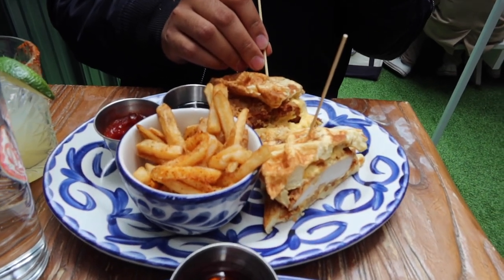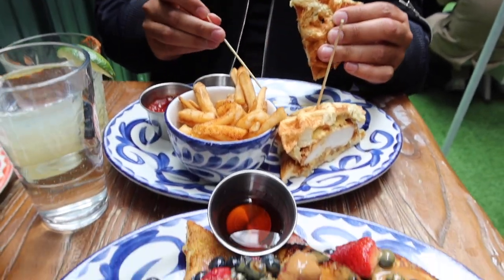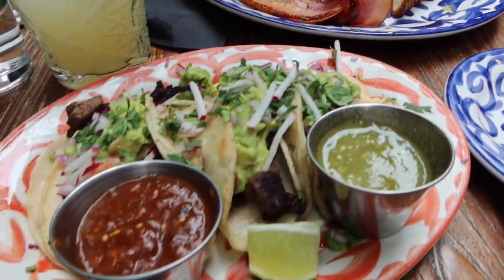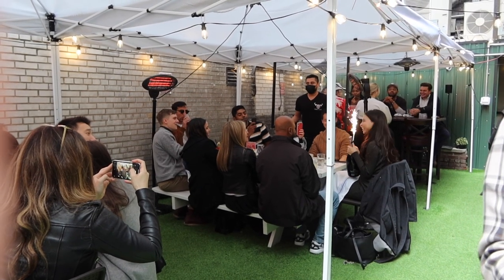For our entree, Alsenio ordered the chicken and waffle sandwich, which looks so good. And then of course I had to order the French toast, and then I had the steak tacos. The steak tacos were so good. Everything was so good. I loved it. And it was just a fun little backyard party.